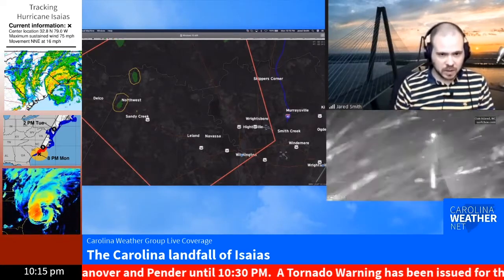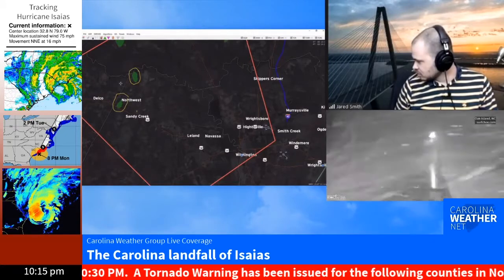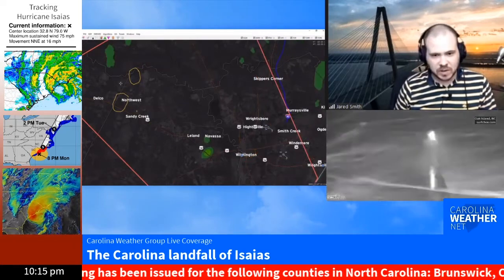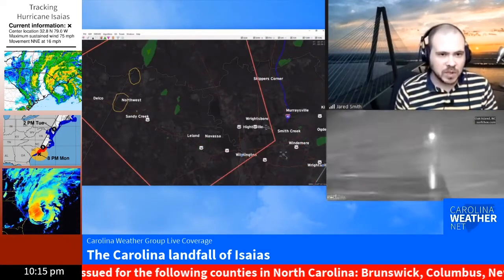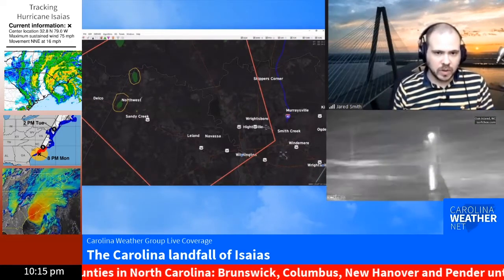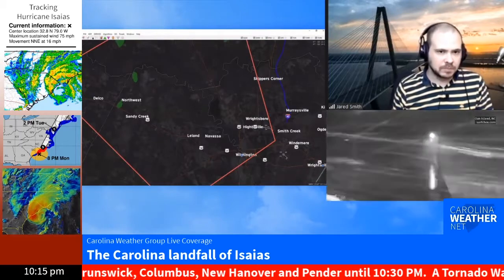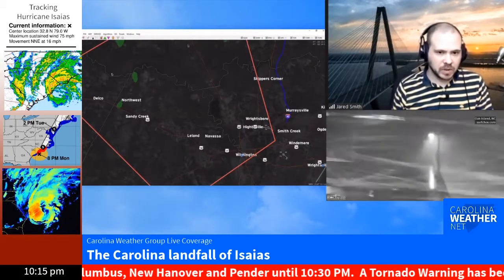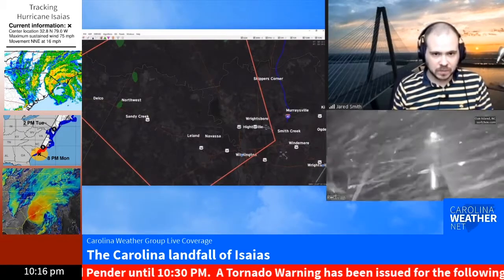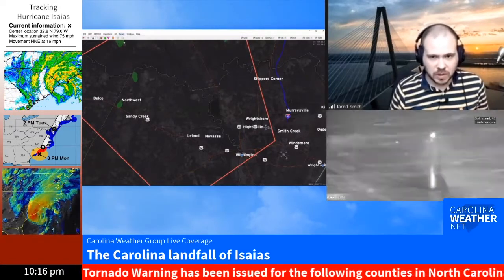Let me get back to that machine if it will let me do so. Earlier, when we had the rotation showing up through Leland, you had a little brighter green, but now it's not really showing me much anymore. So with any luck, we are hopefully going to see this warning drop soon. Let me switch this back to double panel here, if it'll let me.